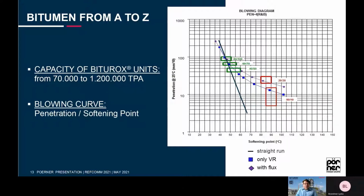Now, when you speak about bitumen production and blowing, the most important parameter is the blowing curve that you can see here on the right side. It is the penetration against the softening point. If you speak about VDU, about physical separation, you have a straight run bitumen, this black line you can see, and then when you start to blow, it is the blue one, or the other one with flux. You see you have a curve going up to the right, and you can manage to produce certain grades you will not reach only by vacuum distillation. That is where the blowing technology is used and where it is important.